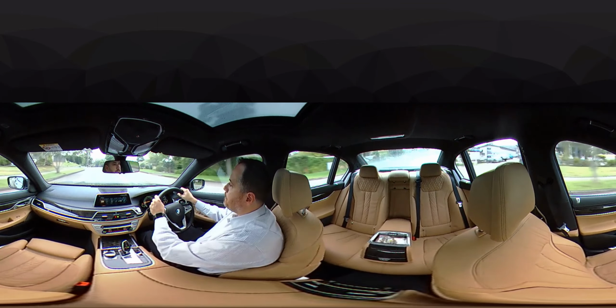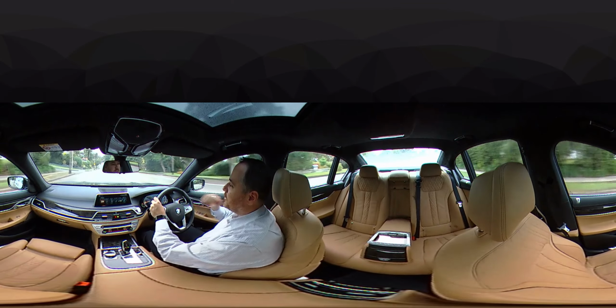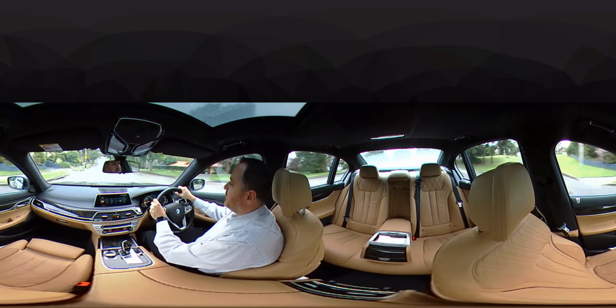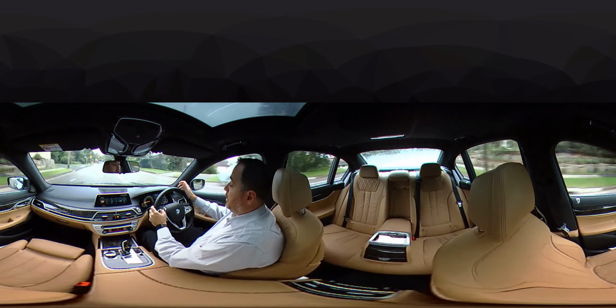So it feels like a Rolls-Royce that's come off the production line, as Bowen said to me when we were talking about it the other day. It's very hard to fault.